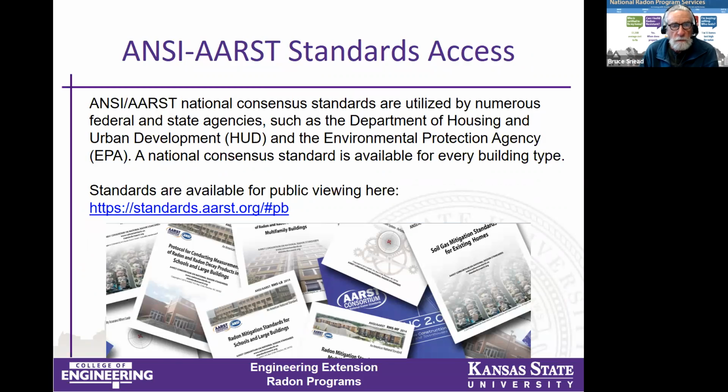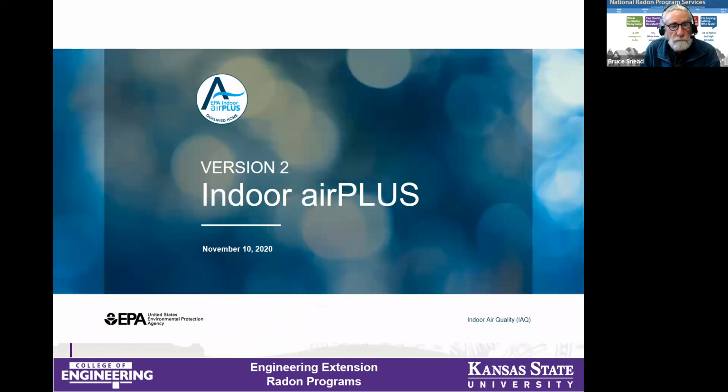One of the great things that happened with AARST is that they now provide free access for public viewing to all their standards. So when architects, engineers, and others call us and ask what the current requirements are, what the industry standards are for new construction and measurement and mitigation, we can refer them and they can access and view these standards. So you can see the website here. I think there's 13 or 14 standards total addressing all the different types of buildings for measurement, mitigation, new construction, quality assurance, quality control, device performance. So this is where you need to go when you're looking for what standards apply to the building types that you're working with and addressing.